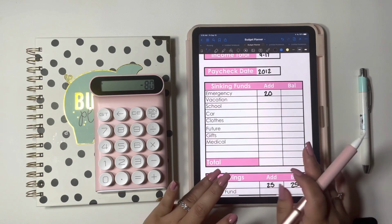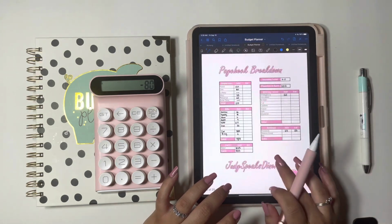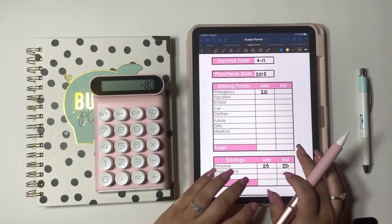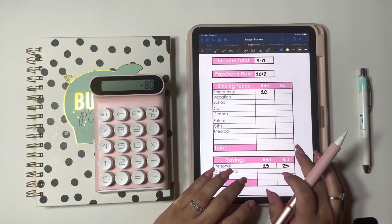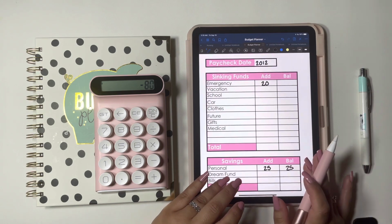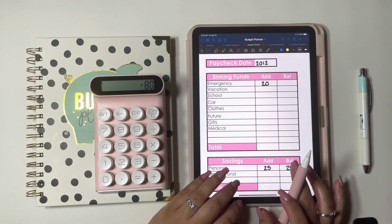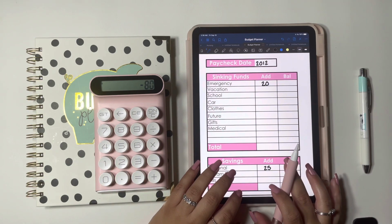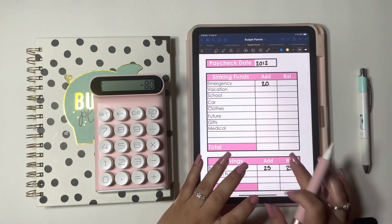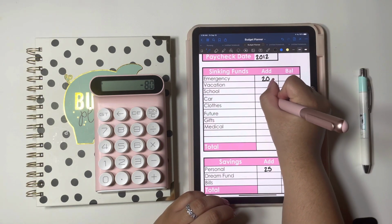And then for car, it only has $40 left. If you watched my last video, I had $422, but it was time to renew my tags. So now I only have, I think, like $40 left in my car envelope, which is really sad, but you know, that's why we save up for it. I'm not gonna lie, it did sting seeing it all just be taken out from my bank account, but nonetheless, we're gonna re-beef this sucker up. So I'm going to do $15 for car.